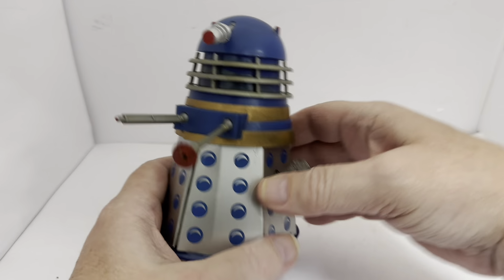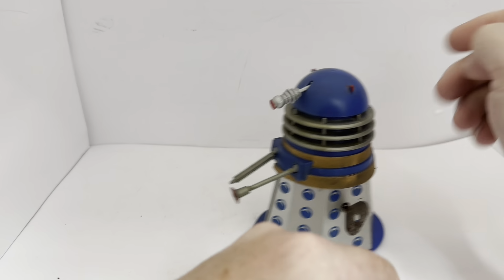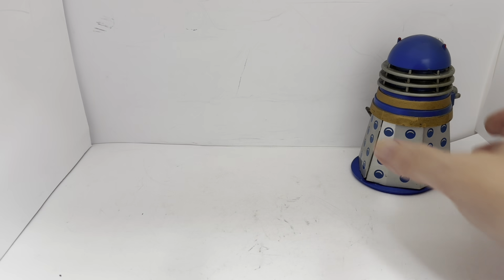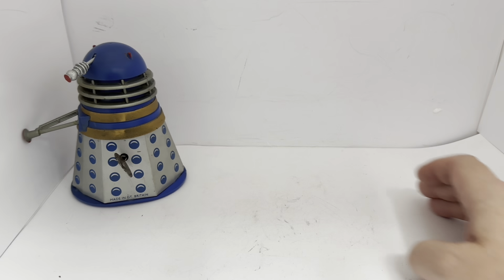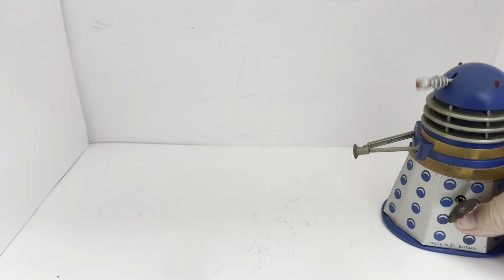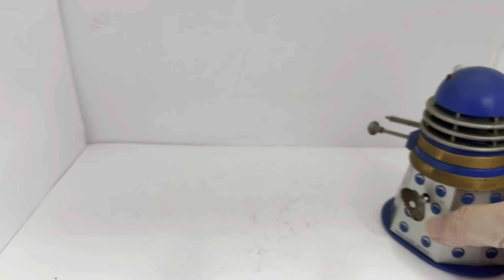Let's just give it another wind up and see it go again. There we go. The fact the head rotates is the best part for me. I think it's just so the Dalek is actually looking where to go. So terrific, I think, for a toy 60 years old. Oh, this is awesome. I think it's far better than the clockwork toys we've seen of recent years, although Product Enterprise did do a very good one.